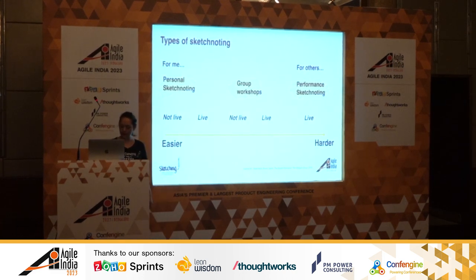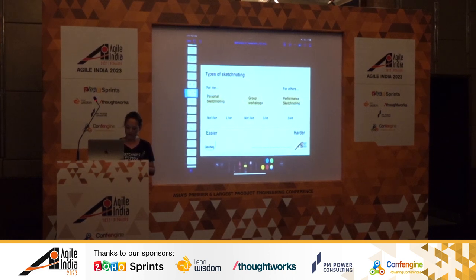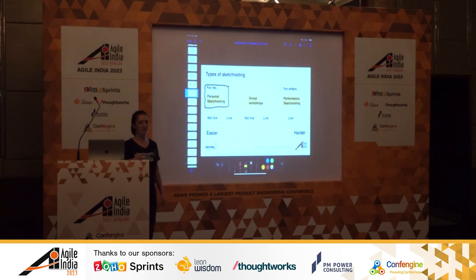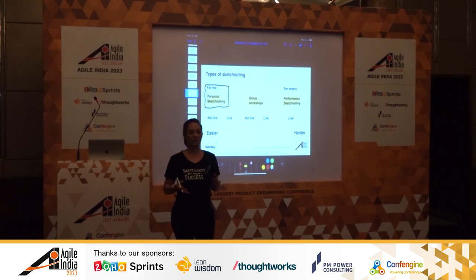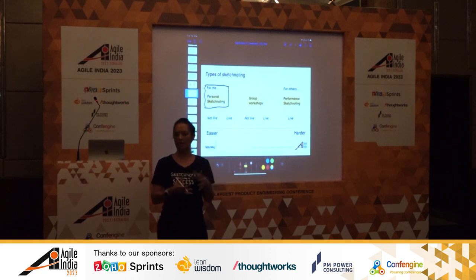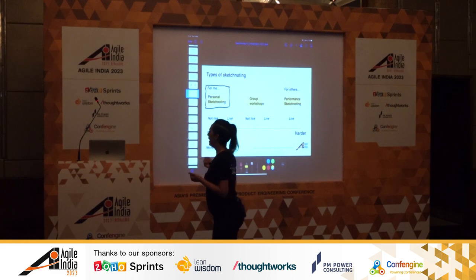Okay, so what we're going to focus on today, there are lots of different types of visual thinking. What we're going to focus on today is sketching for me, which is kind of here, personal sketchnoting. Where that's really useful is if you're studying, so say you've got a whole bunch of information that you need to summarize and remember, you can kind of do it for fun.